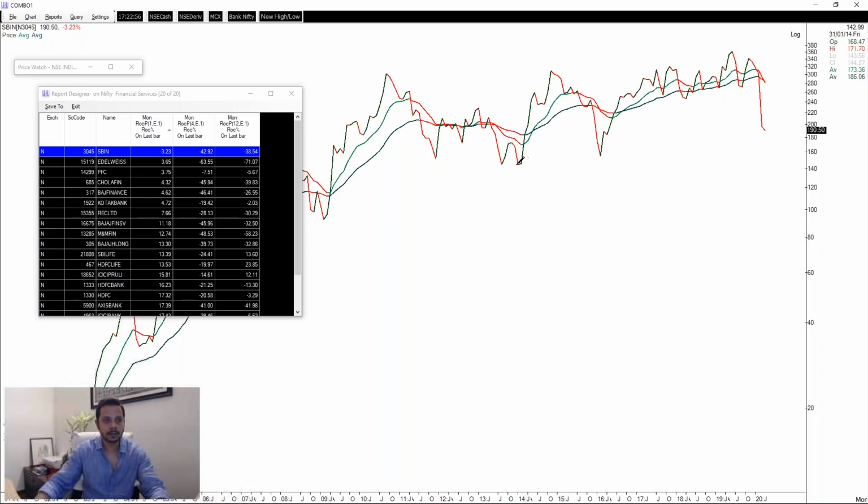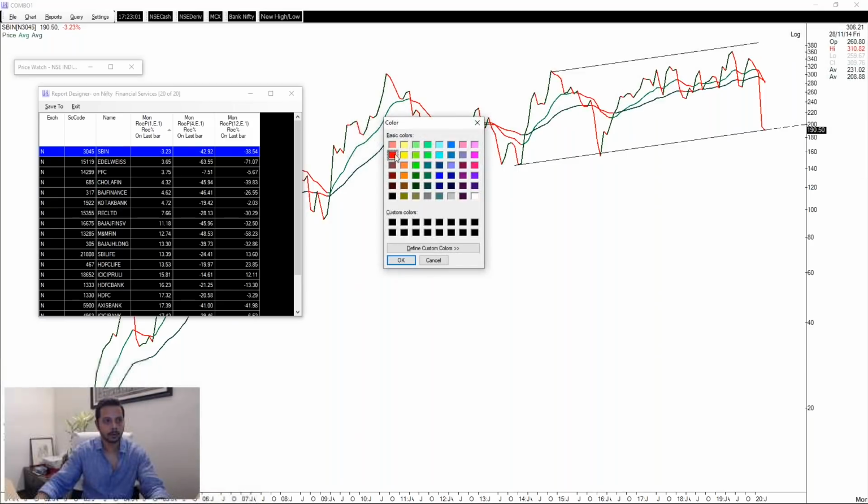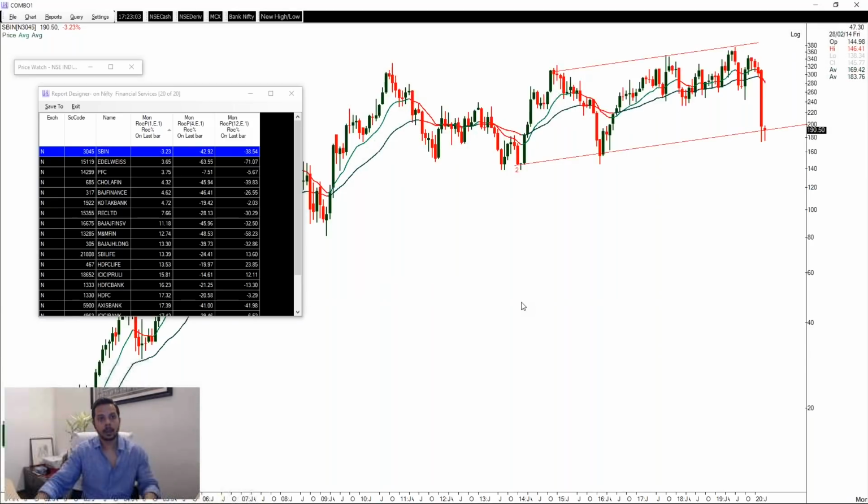which I can clearly see is holding really well to its supports, the channel supports. If you allow me to draw here, it will essentially look something like this. There you go. It is at its channel border.